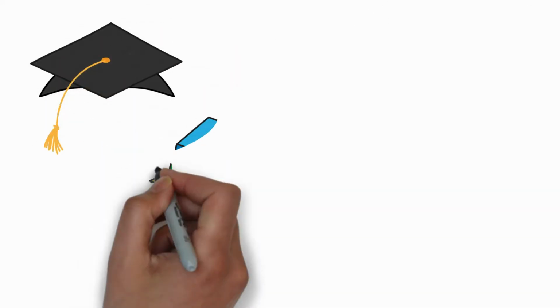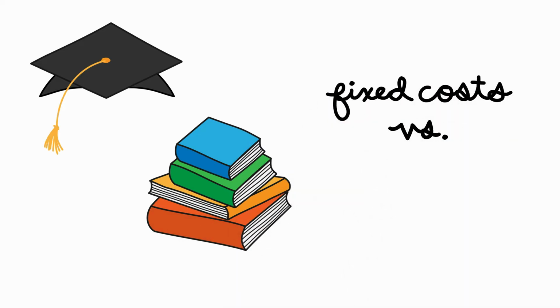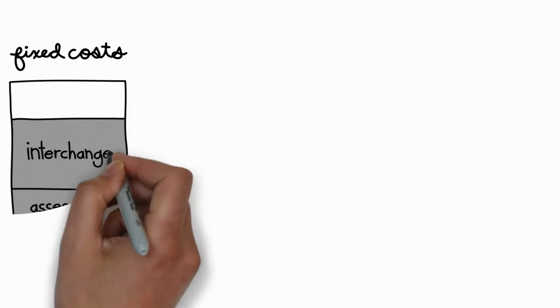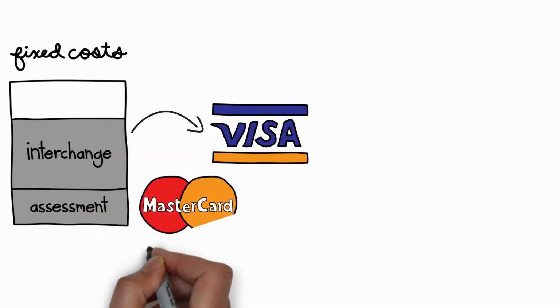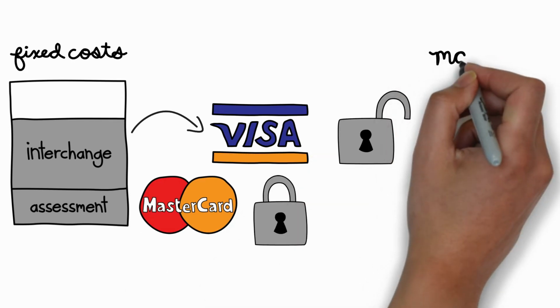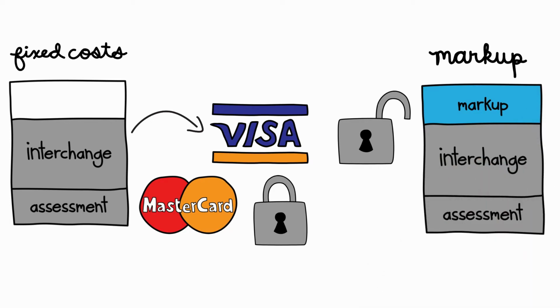Next, learn how credit card processing fees work. Know the difference between fixed costs and markup. Fixed costs include interchange and assessment fees, which are controlled by Visa, MasterCard, and the other card brands. You can't change these. But you can change the markup. Also called the discount rate, the markup is the percentage your processor charges you above and beyond fixed costs.